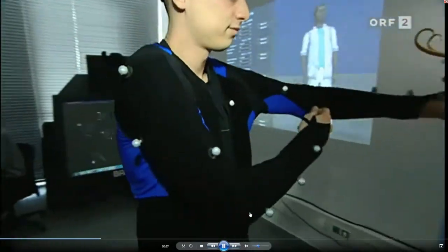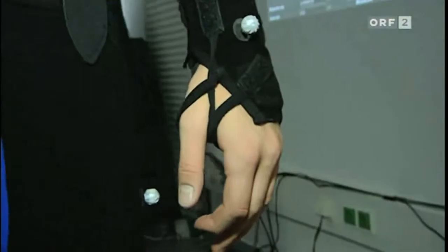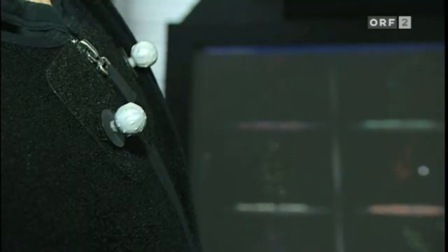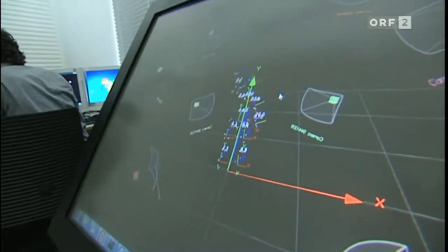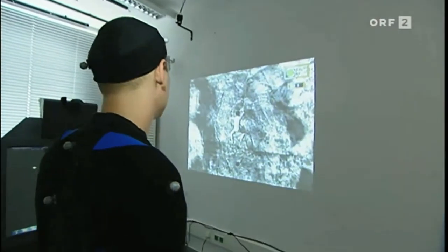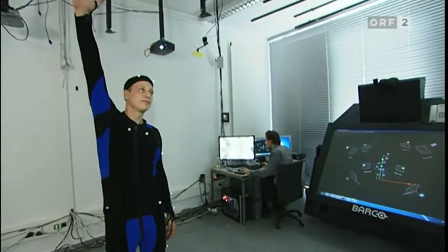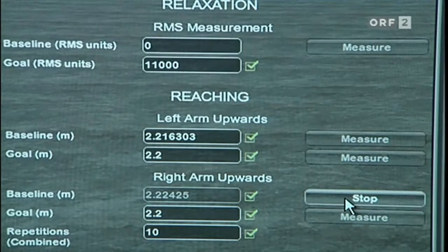So the suit looks like this. It has a lot of reflective markers on it. And a similar tracking system is used as you have here, the D-Track, but this was developed by our group. And it's tracking the human body, it's tracking motion. And then we can reconstruct the skeleton of the patient. And this can be used to insert a person into the virtual reality. And then applications like this can be created where a person is climbing, if we want him to train his hand or other parts of his body.